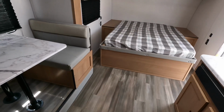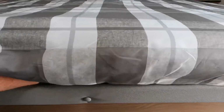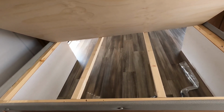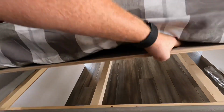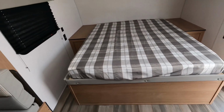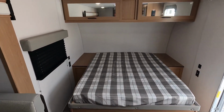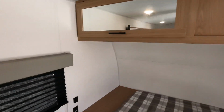And speaking of storage, underneath this queen size bed, there's an enormous amount of storage space. I wish they would have added a hydraulic cylinder to assist with raising and lowering this, but just check out the amount of room you're going to have, and it can be accessed from the outside. And here's a tip: if you forget and lock your keys inside and you got a grandson with you, having him crawl through the space just to come inside. Additional storage up above with a mirror accent as well.